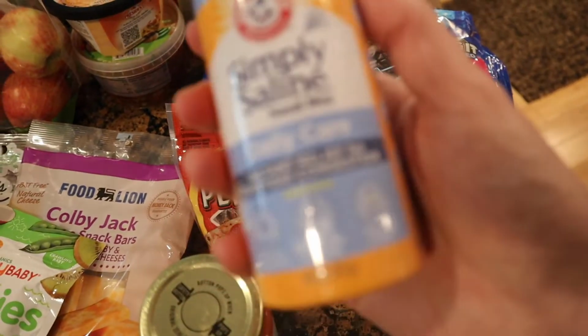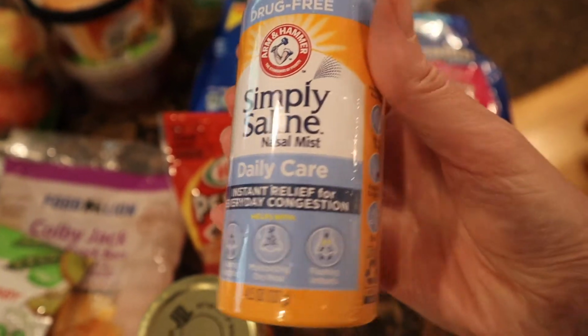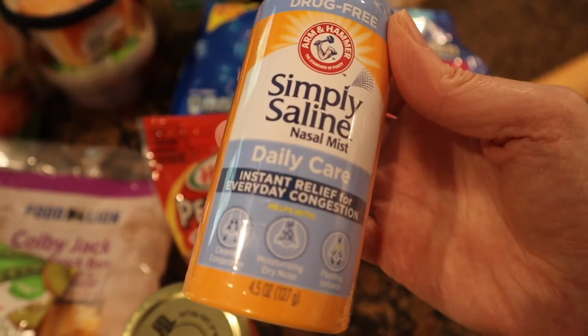And then last but not least, in case you really care, I got some saline spray for my allergies, they're driving me nuts. I think that's why I'm getting these migraines. And this was really highly rated on Target. This Simply Saline, looks like an aerosol can, so I figured I'd give this a try.